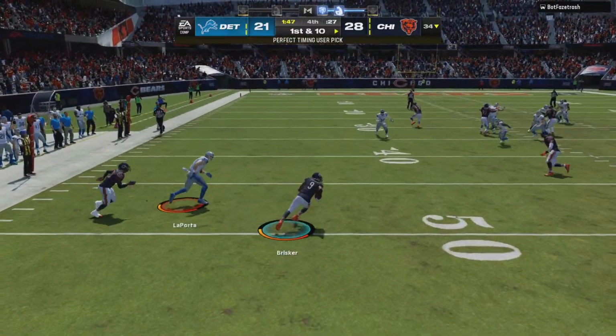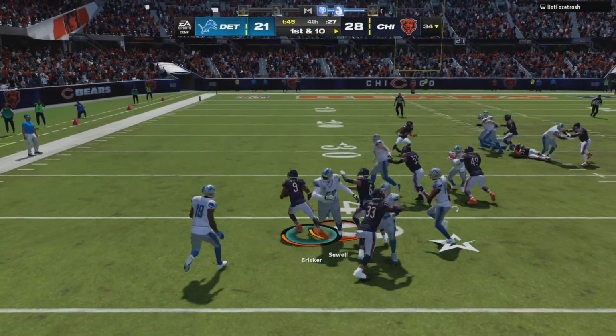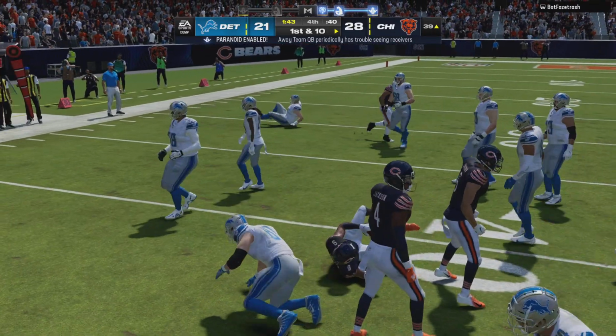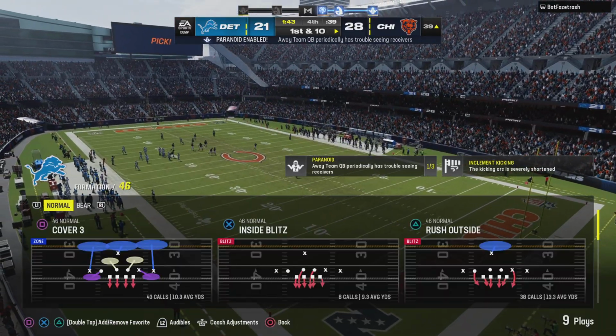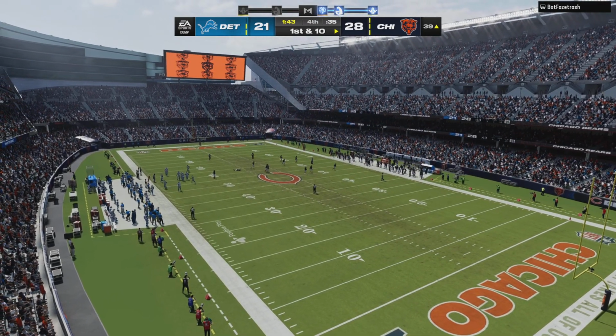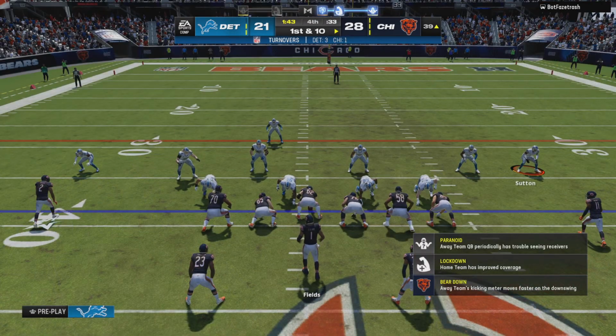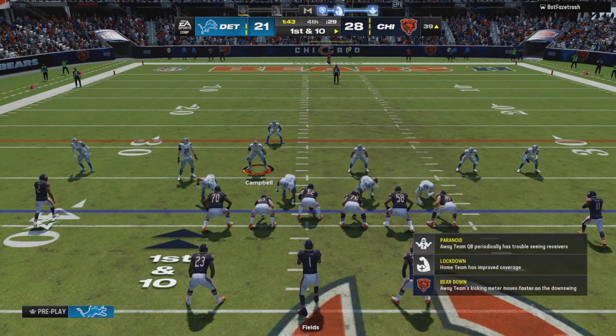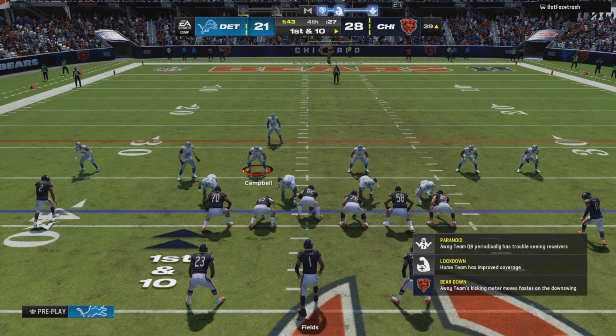Oh, and that's going to sabotage their comeback plans. It is intercepted. Picked off by Jaquan Brisker. And the return stops at the 39-yard line. We couldn't ask for much more to this point in the second half. A gorgeous day. One-score game. First and 10 here.